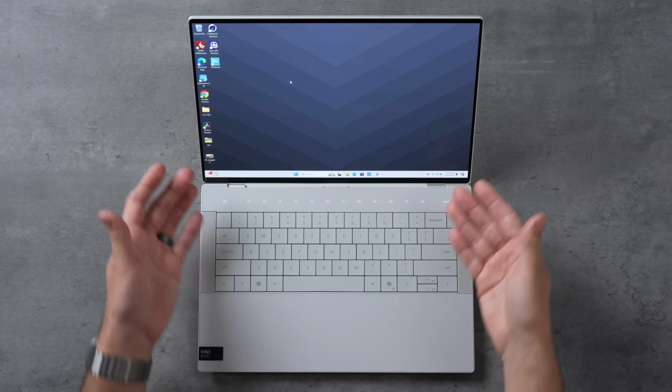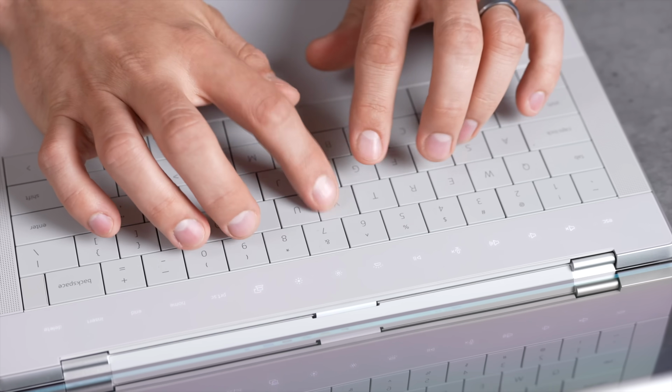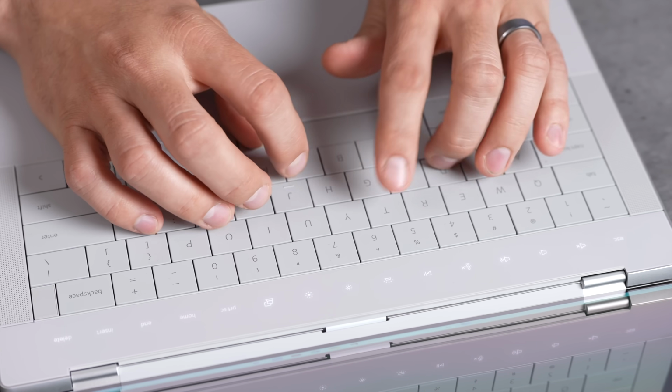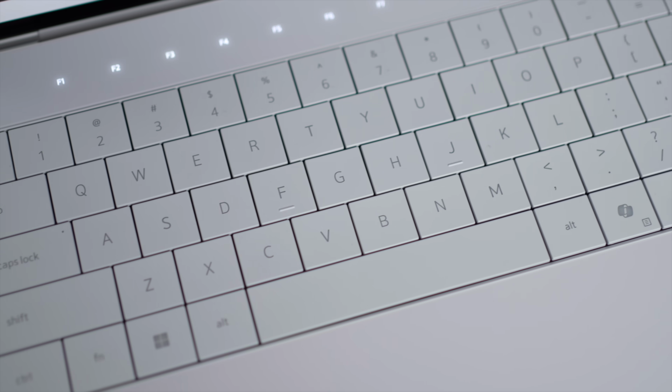And the same thing goes with the keys. They look sleek, but even though they are flush with the top, they have a lot of travel, and honestly, they feel better than the MacBooks that I use because of that travel and the larger size. Even though it takes a little bit of getting used to, it feels great once you're used to it.